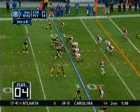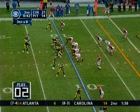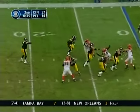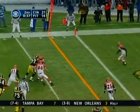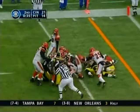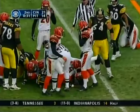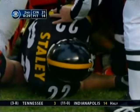3rd and 8, spread formation. Roethlisberger, plenty of time. Now he throws underneath. It's to Duce Staley, and Staley fighting the whole crowd of Bengals and can't get the first down. Stopped at the 5.